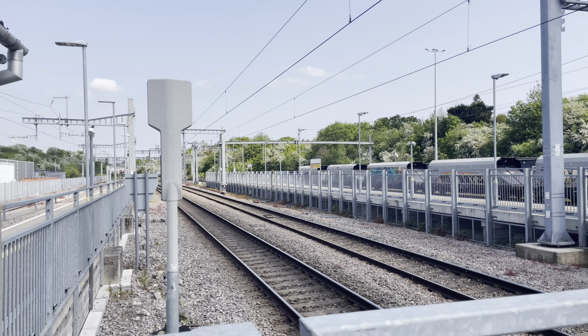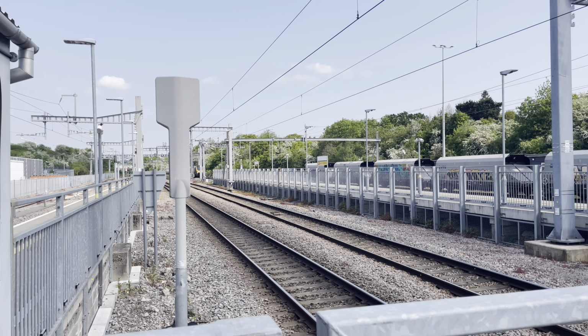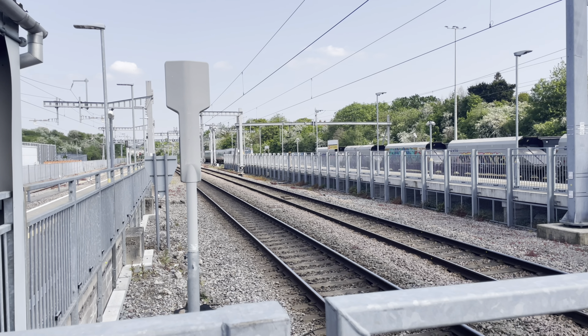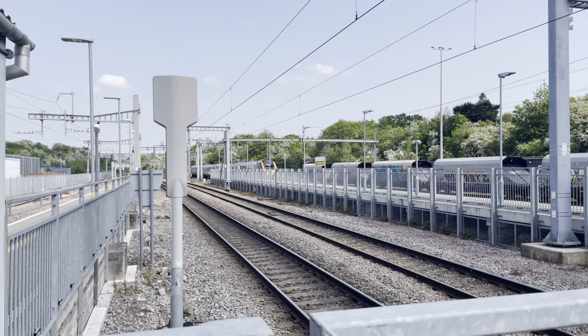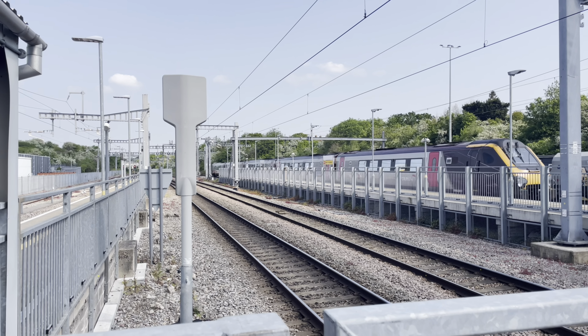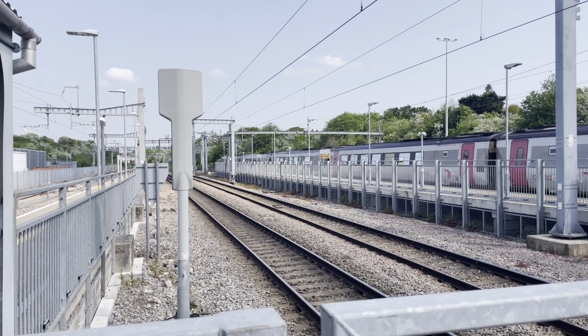Right, over on platform number one is going to be the 1502 cross-country service to Bristol Temple Meads from Manchester Piccadilly. Should be 221132. Yeah, 221132.